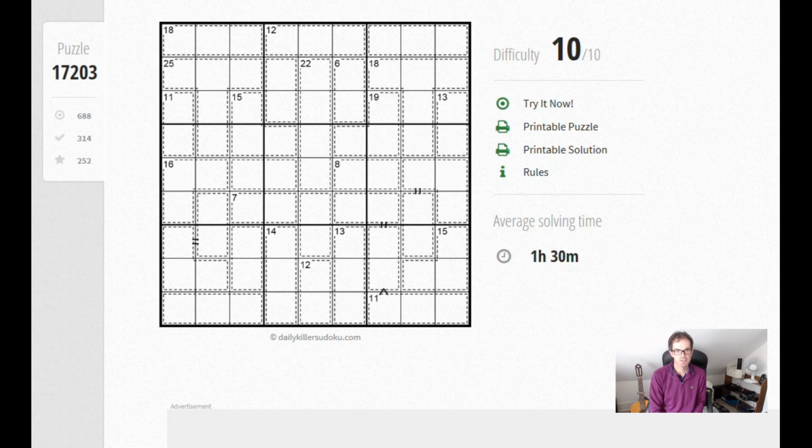It's a 10 out of 10 rated puzzle, so it's going to be pretty difficult. And I suspect the reason we've been asked to look at it is to look at the average solving time for this puzzle, 1 hour 30 minutes. So this is going to be brutal.